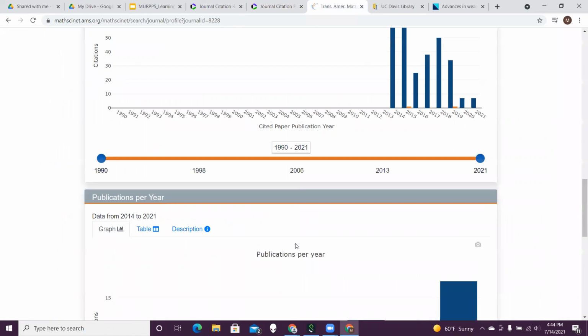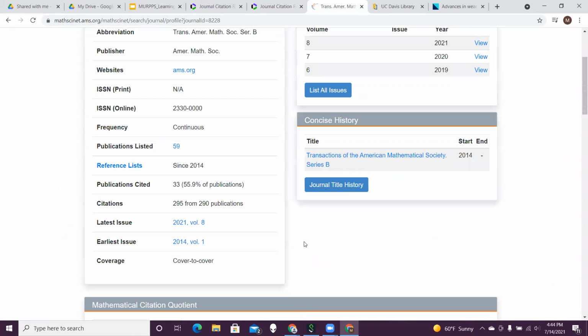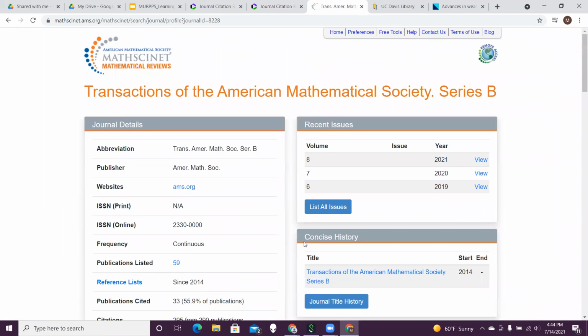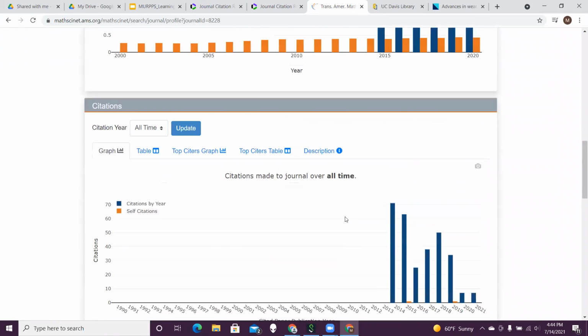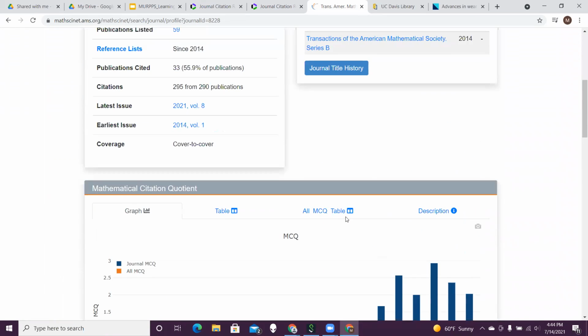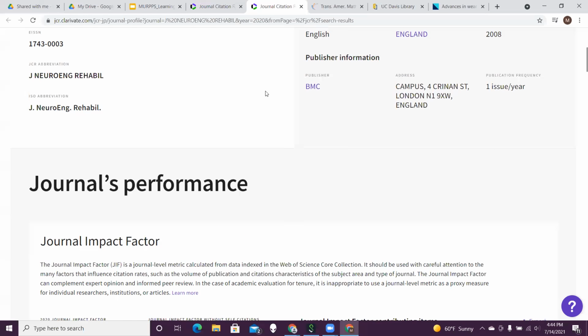I did want to show you that, because this is actually something new that MathSciNet started doing, and I'm glad they are doing this. This is almost in concert with the journal impact factor from the Web of Science, the ones that I just showed you here. This is by Web of Science.